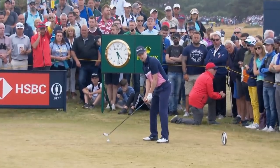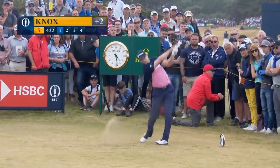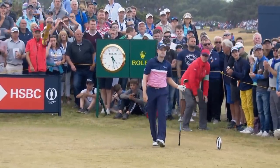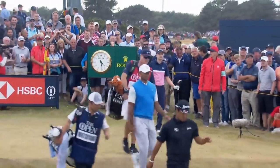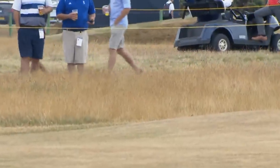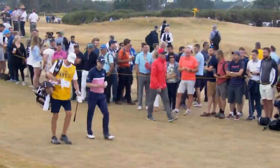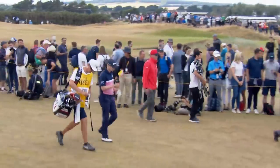That looks like a 3-wood here, or maybe a 5-wood here for Russell Knox. He has to thread this one very carefully. He looks a little wary. Did you see that shot? Didn't see where it finished. It looked a little anxious, as if it was going towards the right-hand bunker.